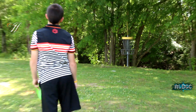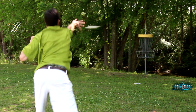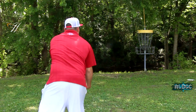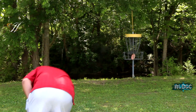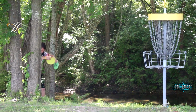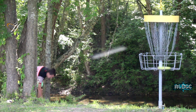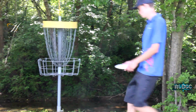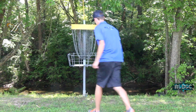Logan Bowers for his par save, just high left. Matt Orum can't get his par either. He'll take a 4. Dutch gets his circle 3. And Logan gets it in, but that's a rough start. Everybody's going to tap out. Go on to hole 2.